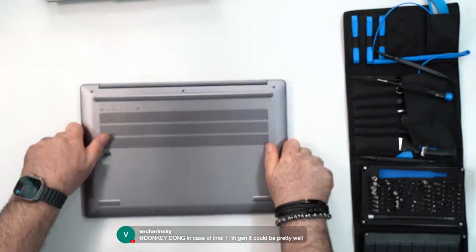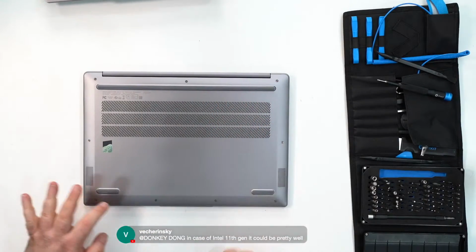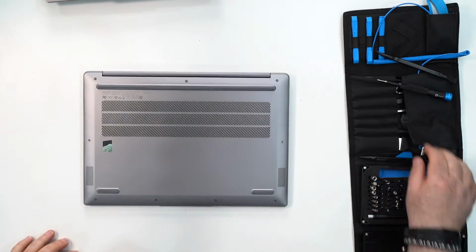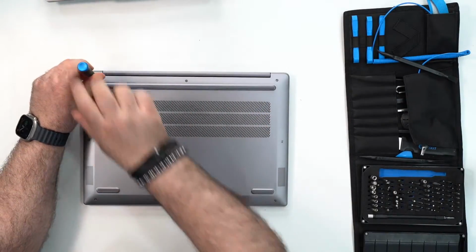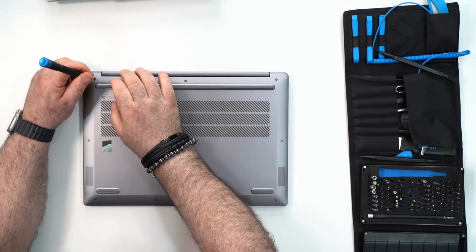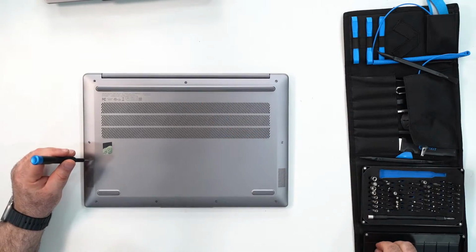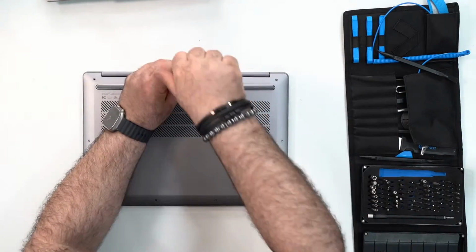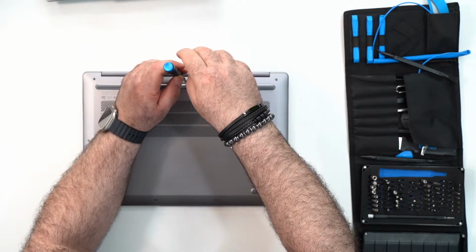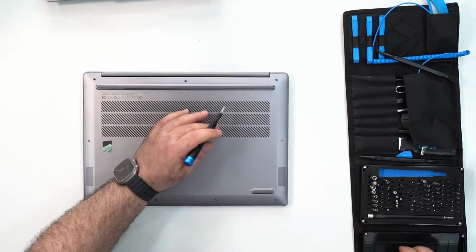All right. So what do we have here? This is the IdeaPad Pro. 1, 2, 3, 4, 5, 6, 7, 8, 9. Hopefully there's no screws under this. I don't think there is, but you never know. Let's see what the IdeaPad Pro 5i 2024 edition has to offer. Okay, pretty long screw there. I don't know if this one's captive. Nope, they're not captive.